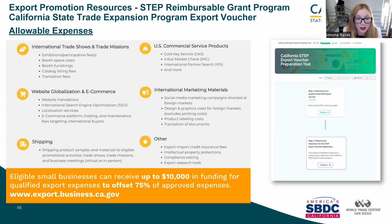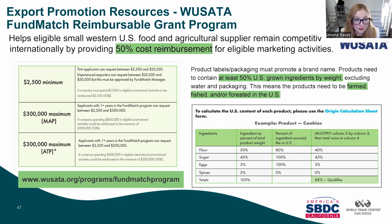Daspo mentioned. At the World Trade Center, together with one of our partners, Getting to Global, we built a preparation tool. The preparation tool is designed to simplify the process for you. Enter the preparation tool, answer some questions, and start working on the export activity plan. You have to have a clear entry strategy and an export activity plan before you can apply. Let's move to the next resource.